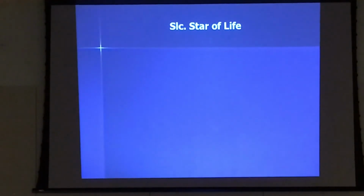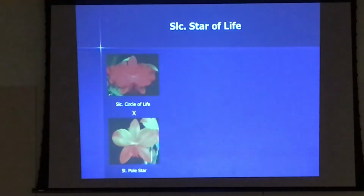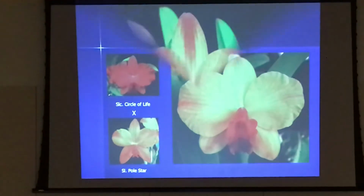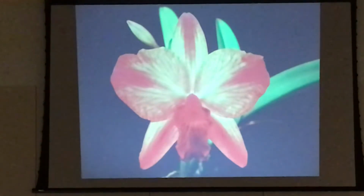Star of Life is one of my earlier hybrids. I crossed Circle of Life with Polestar. Here was one of the results, a nice yellow. Very few came out yellow like this. And then this one has the flaring from Laelia bergeri.